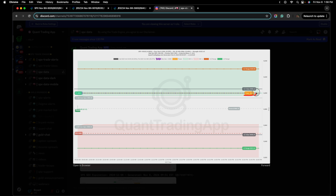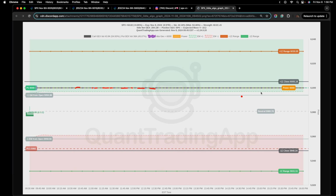We have the power strike, which is a proprietary calculation for Quant Trading app, and it is in alignment with the absolute gamma strike. So that's why we see this dashed level here that's purple, as well as this orange golden level here. And it is also the strike price that has the highest amount of positive gamma.